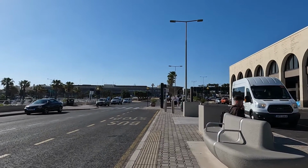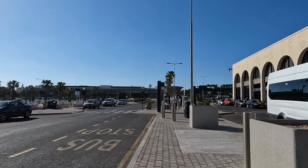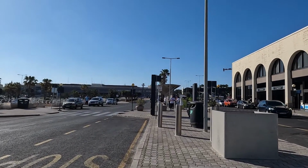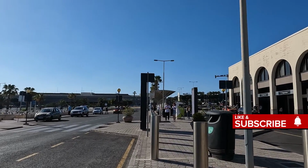So you're looking at how you're going to get into Valletta. You've got taxi at €19, probably takes 8 minutes. You've got Uber, eCAB, Bolt, which also takes about 8 to 10 minutes, and costs about €10. And then you've got the bus option.